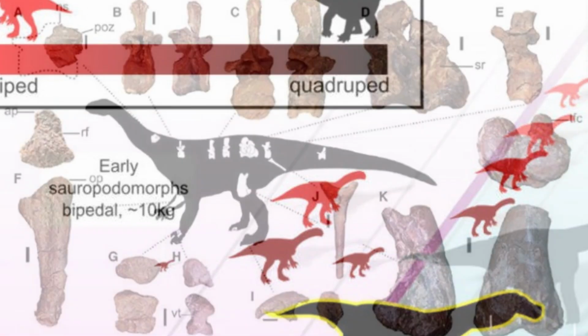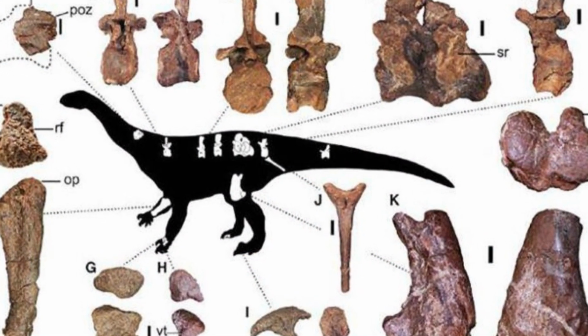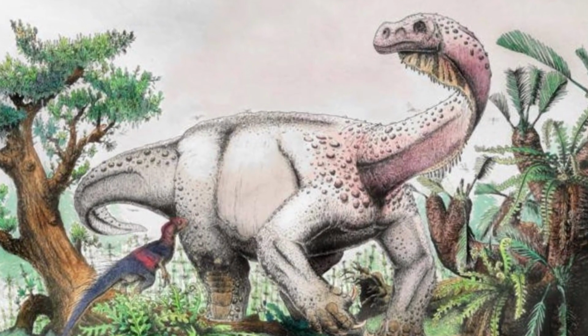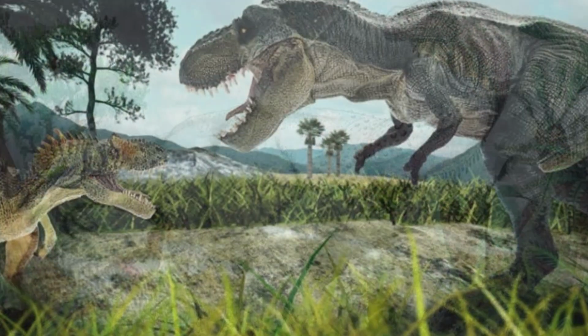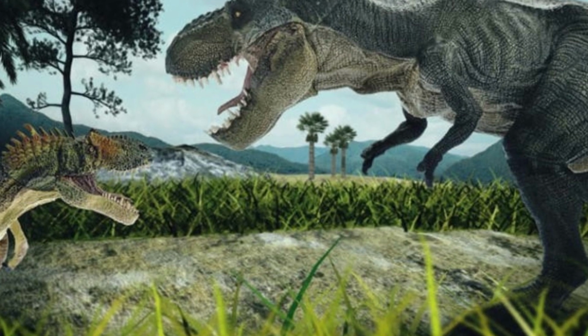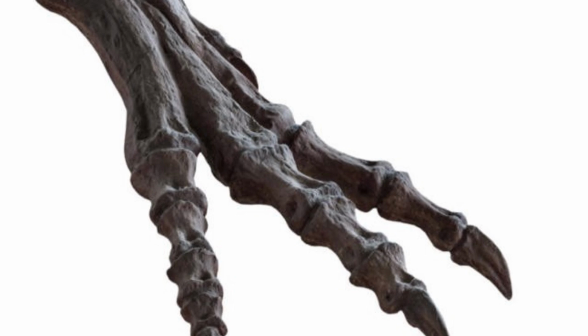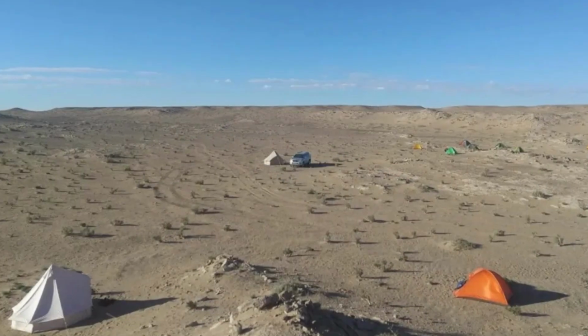But whereas T. rex probably wasn't using its pathetic little arms for much, and definitely not for combat or subduing prey, these therizinosaurs were using them as an integral part of their feeding strategy. This is yet another example of a wonderful new dinosaur that we couldn't have dreamed ever existed if we didn't find its fossils.